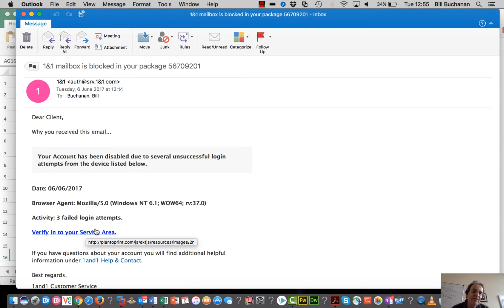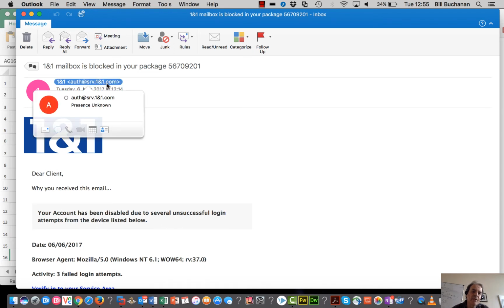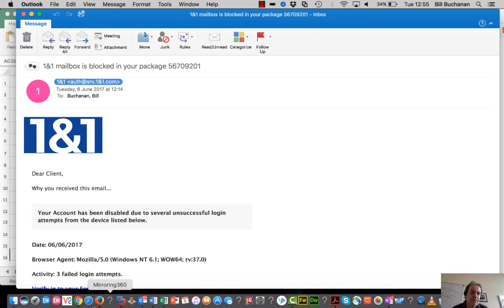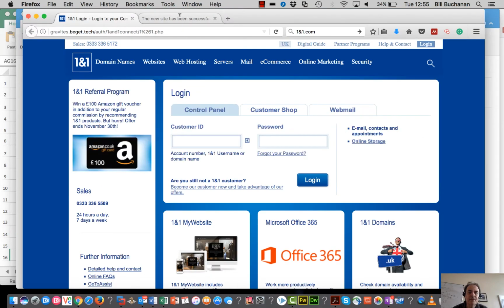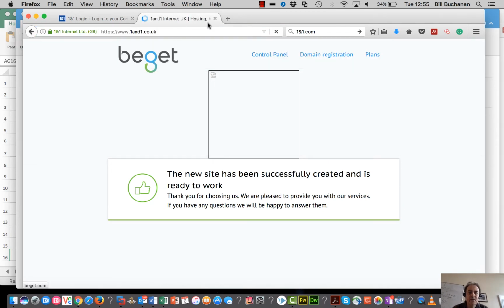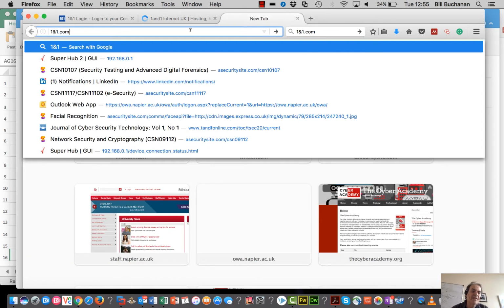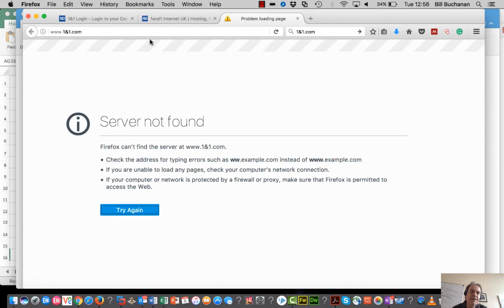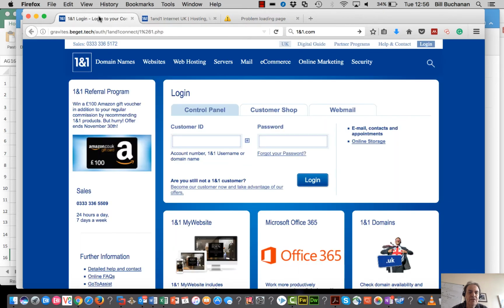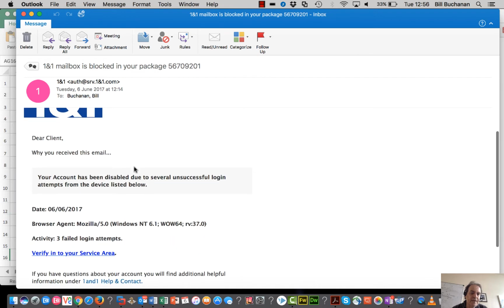that's plan2print.com. It's not really 1&1 here. The other thing to note here is that this looks as if it's coming from 1&1.com, but that doesn't exist as a domain name because 1&1 is actually spelt such as this. That's 1&1, and 1&1, and is a reserved character that shouldn't really appear in a URL. 1&1.com doesn't exist. So if you reply back to the email, you probably find that it doesn't actually go anywhere.